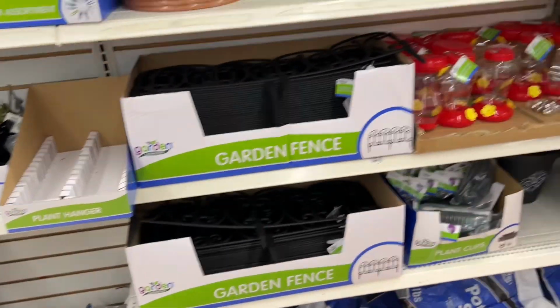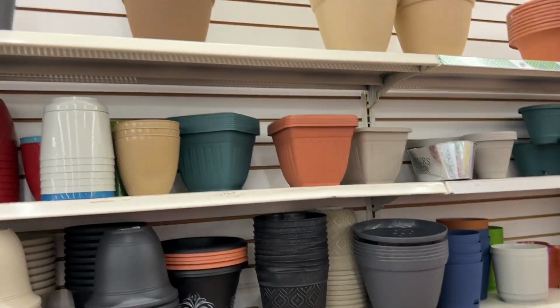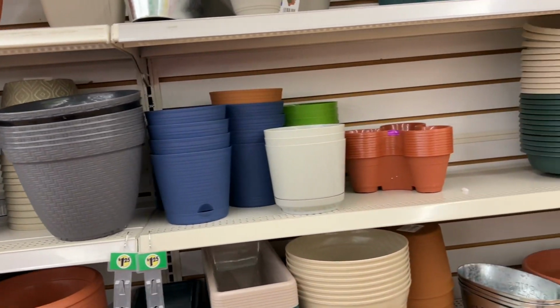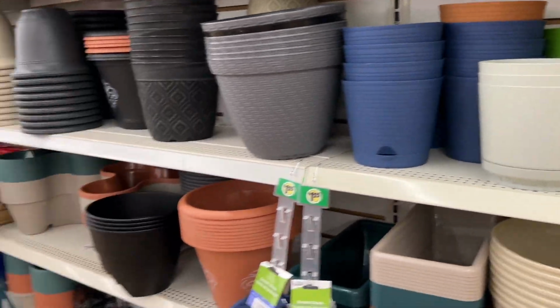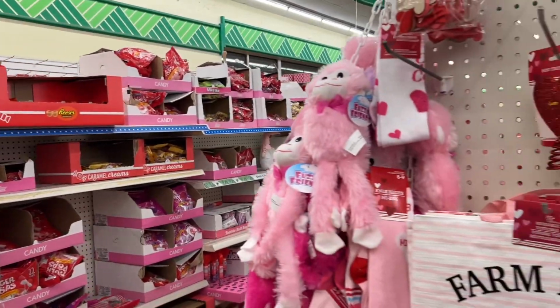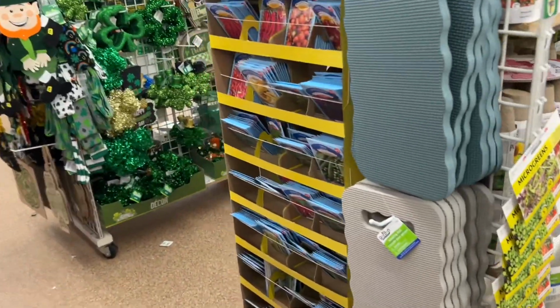I always spend too much when I come in here, even though it's $1. So. It's getting dark. I'm trying to see what I want to get. Again, they got a lot of Valentine's stuff, and so if you need some stuff for Valentine's Day. But I'm here basically primarily for garden supplies.